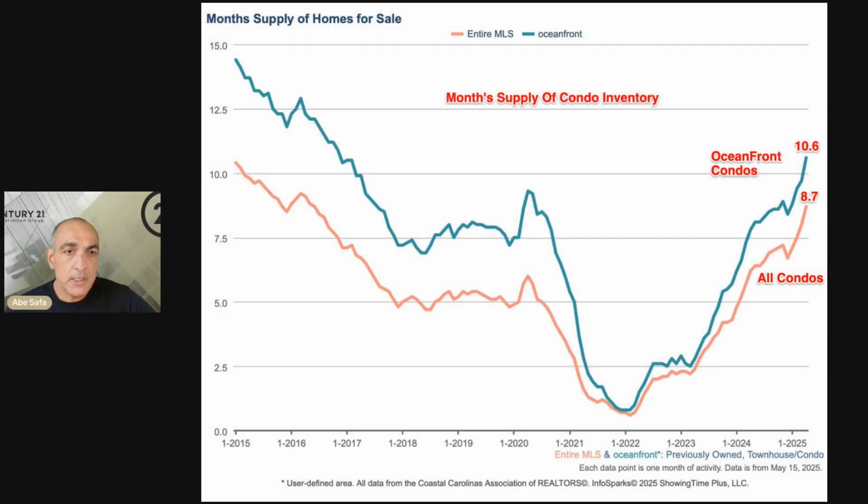Myrtle Beach condo owners, have you checked your property values lately? Because what I'm about to show you may truly shock you. This is the May 2025 month's supply of inventory for our condos in our market on the Grand Strand.